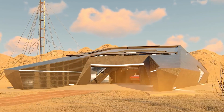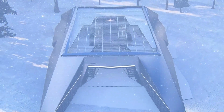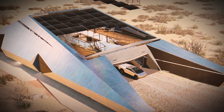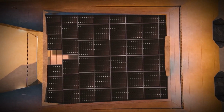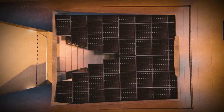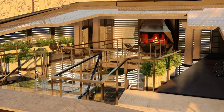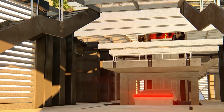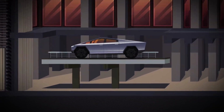What makes the Cyber House stand out is its commitment to environmental safety. The residence is equipped with a self-sufficient solar power system designed to generate its own energy. This eco-friendly feature not only reduces your carbon footprint, but also lowers your utility bills, aligning modern living with sustainability goals. The Cyber House is a glimpse into the future where technology and safety converge, offering unparalleled peace of mind.